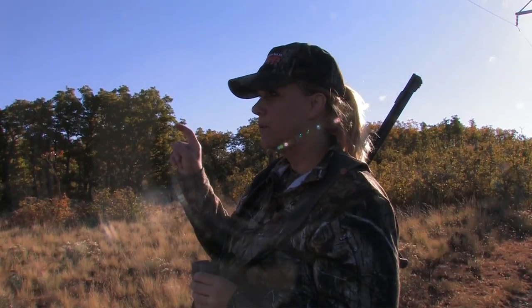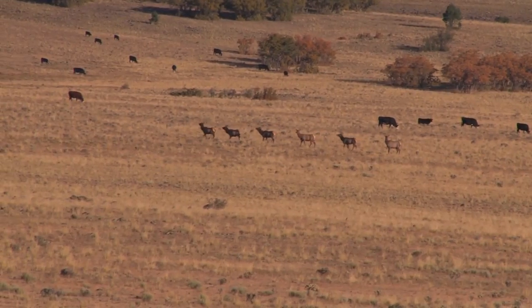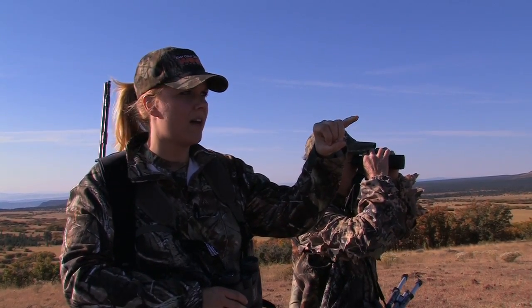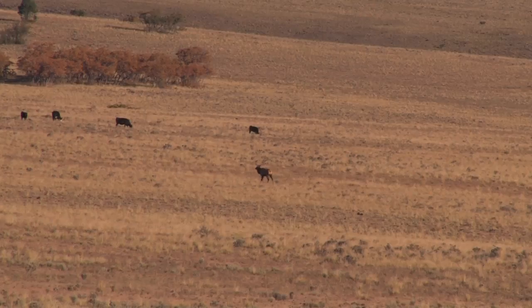We spotted a nice bull. Some cows went out. He's going out there. He's a nice 6x5. Spotted this one. That one herd that we saw that is 6x5. We still see him with his cows up here and are slowly working into our area.